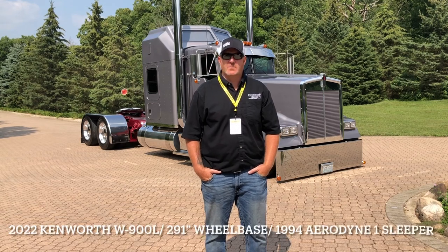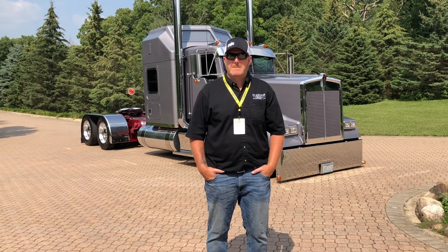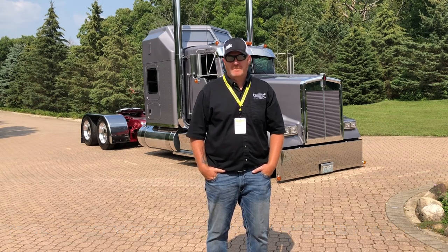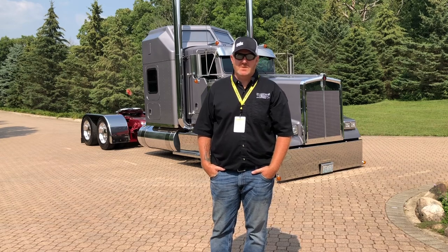This is a 2020 Kenworth W-900L flat glass. Now, guys, I guess you're wondering if this is a 2020, what's going on with that sleeper, right? Well, let's find out. Tony, tell me a little bit about that. So the bunk's originally a '94. We built the truck around the sleeper.